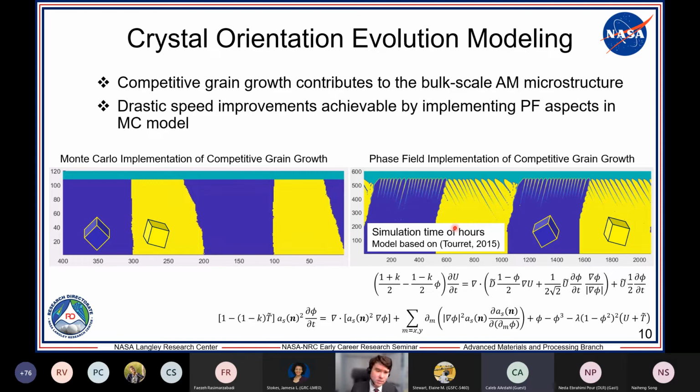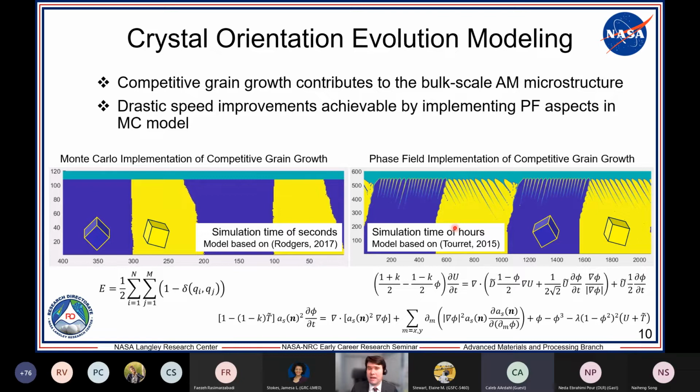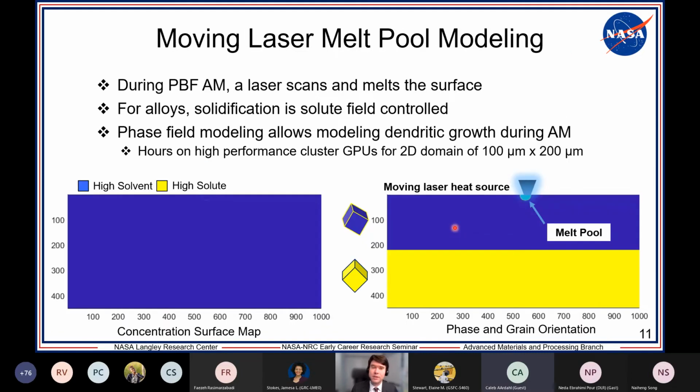Well, on the left, the Monte Carlo model is much faster. The example shown here is a time of seconds, and that's because ultimately it just is weighting the flipping based on the energy of sites and whether or not having certain orientations will have more energy or less energy than other orientations. Another example of this is simulating a moving laser melt pool.